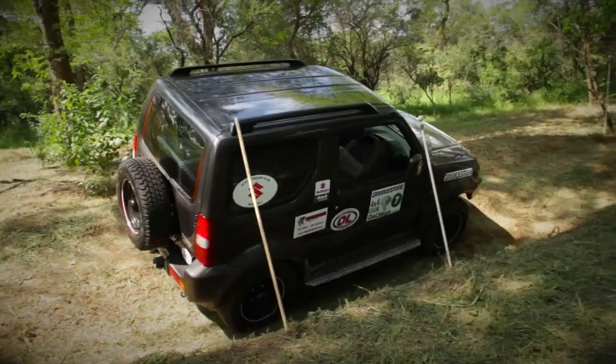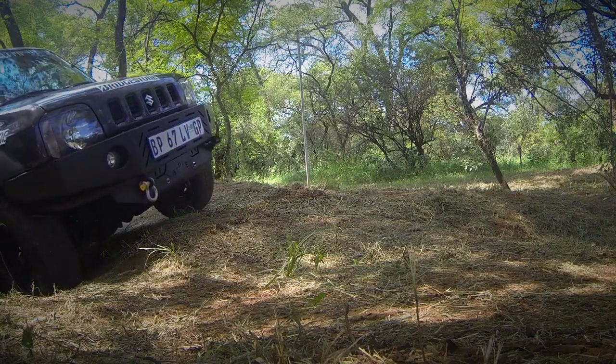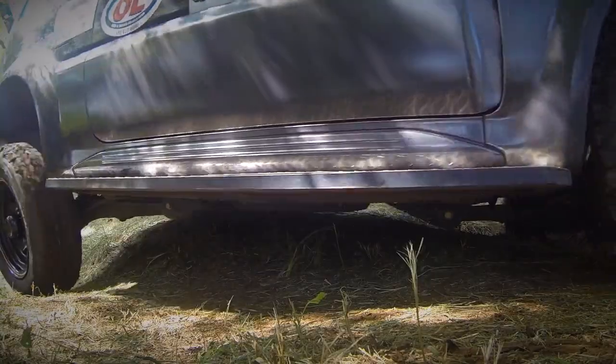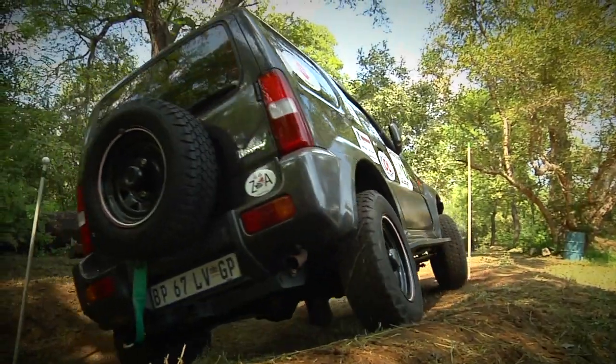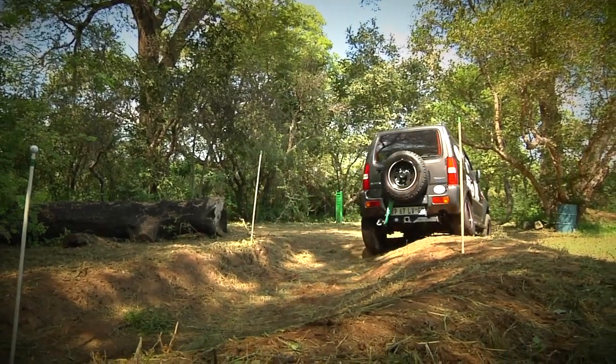We conclude the day's 4x4 driving action with Ivan Lerm and Andries Kemp in a Jimny. And they score 100 points, the only crew to do so on the event. Well done, lads.